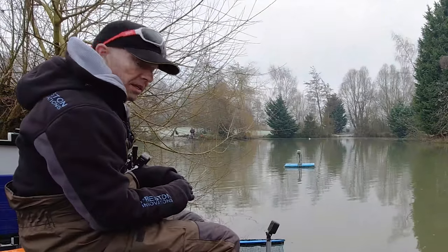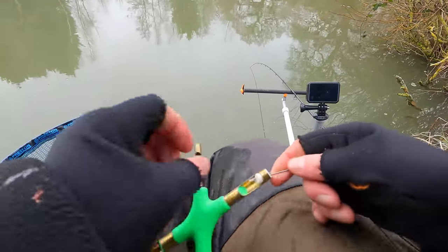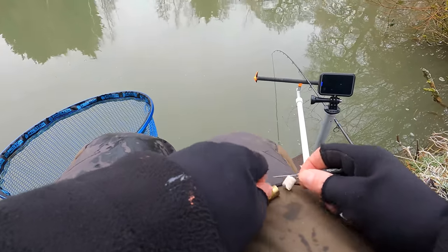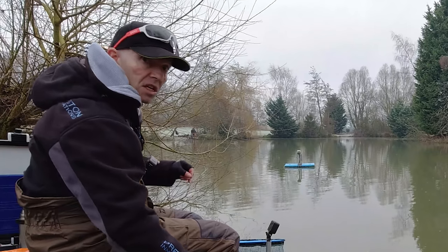So we've not put any bait in, purely the hook bait. We've not done any damage to our swim. Purely taking these fish with the attraction of bread alone. I'm gonna have this cast and then try the corn.